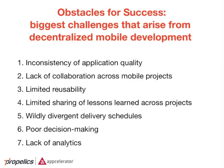Secondly, lack of collaboration across multiple projects. If you're not having a centralized methodology or a centralized framework for delivering these applications, then you're rebuilding things like VPN invocations or login scripts or company logos every single time you build an application. That is not a sustainable process. Reusability is extremely limited at that point in time, and there's limited sharing of lessons across projects. So in other words, when a developer figures out the best way that you can expose a piece of SAP data, great. The next application that's built by a different group cannot share in that learning.